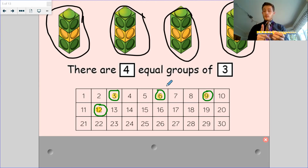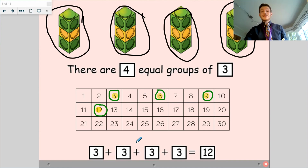So I've got 4 groups. So I've done my 4 lots of 3. And this is what the repeated addition would look like. Let's move on to the next one.